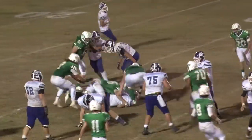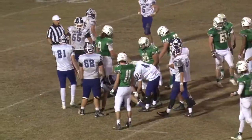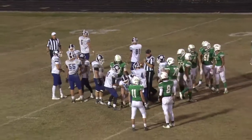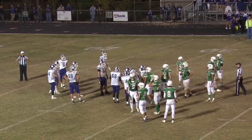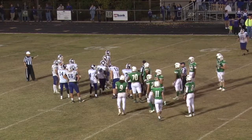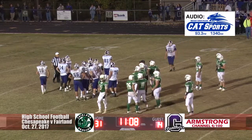Richendaler takes the snap, rolls to his left. He's going to pick up about a yard out of it. Brought down by a handful of Dragons. Brevin's going to have to be helped up. I think he's going to have to be done. Yeah, Brevin. Great effort by Brevin to come back onto the field, but he's struggling. And they've got a sub in for him.